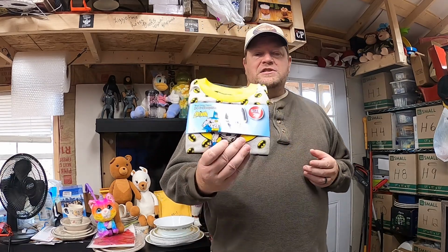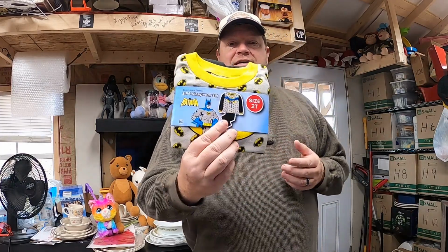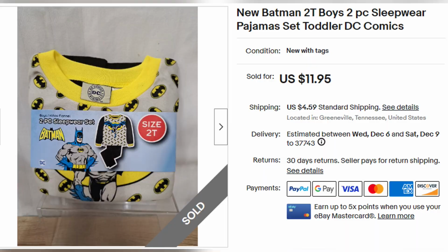Either last year or early this year, we had a yard sale and they were just trying to raise some money for a trip. And we bought some pajamas and some other stuff. It wasn't a whole lot. But we got this pair of pajamas for $1. It is Batman, new, size 2T. And they end up selling for $11.95.